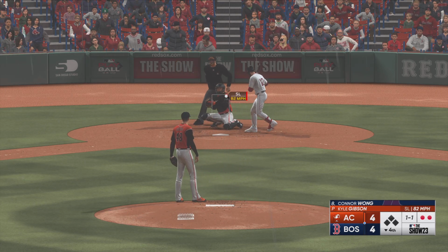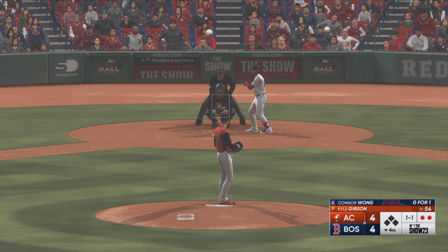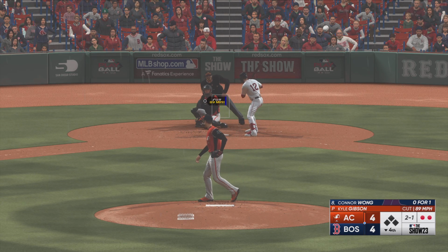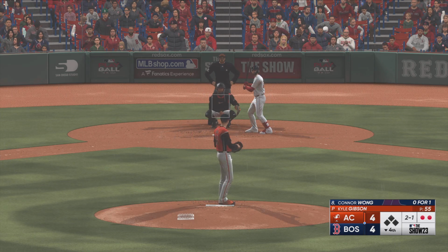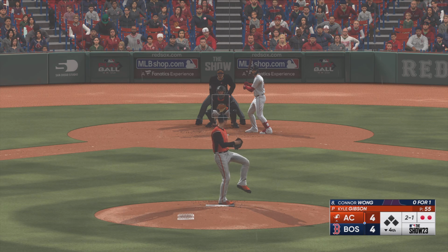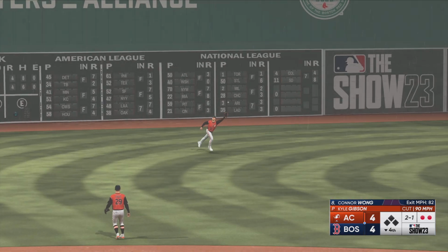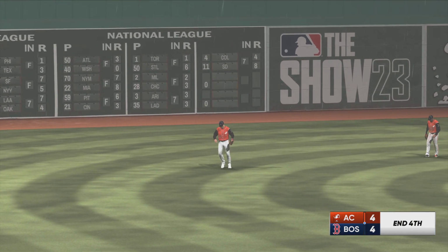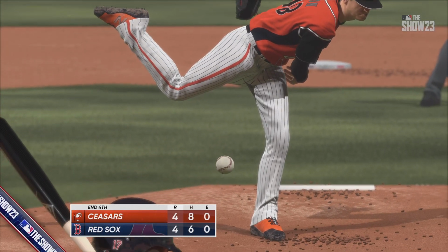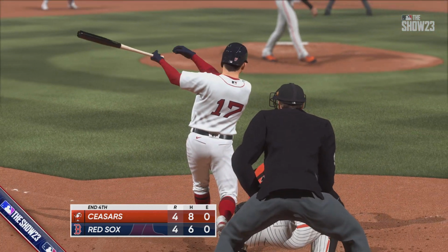Pitch is in there, and it's 1-1. And that misses off the outside edge. Out towards left center. Tracks it down for the out. And that is the 3rd out of the inning. But 4 runs score in the inning. 3 coming right here on the 3-run homer. It's now tied 4-4. Major League Baseball is on the show.